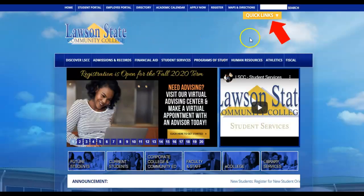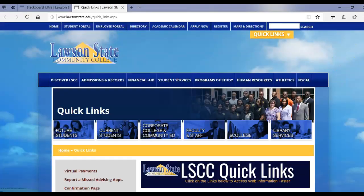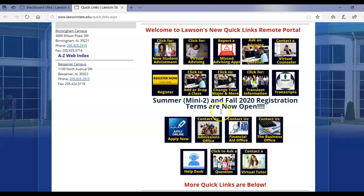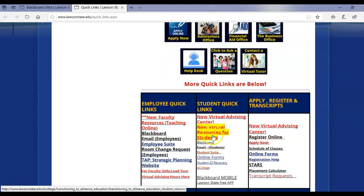And lastly, I just wanted to show you a page of how to get to quick links. You can go out to quick links very, very easily, and you can access everything that I was just talking to you about, right? So if we go out to quick links, and this is the last thing I'm going to leave you with, you can see the buttons for the various things. I mentioned the help desk. I mentioned a virtual tutor. I mentioned virtual advising. I mentioned asking an advising question, contacting a virtual counselor. So you can see why this is important. And the last thing I want to leave you with is where the virtual resource center that I was talking about with all those thousands of videos is located.